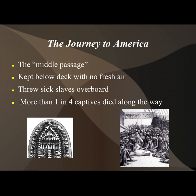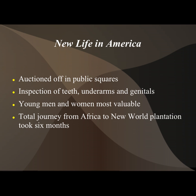They were extremely close. Once in America, they were auctioned off in public squares in places like Charleston and New York. The inspection included that of the teeth, underarms, and genitals. Young men and women were the most valuable. The total journey from Africa to America would last about 6 months.